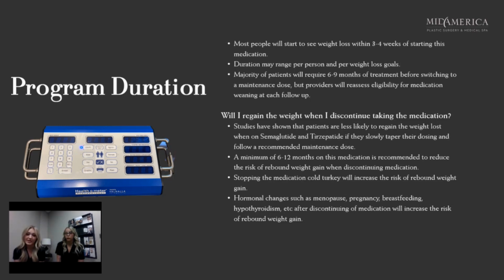Stopping the medication cold turkey, I highly, highly discourage that. That is associated with a highly increased risk of rebound weight gain. It also can make you feel kind of icky because you start to have some fluctuations in your blood sugar regulation, because this is working positively towards your blood sugar. So if you stop it cold turkey, the body doesn't do very well with managing its own blood sugar. So we always want to make sure we're doing a proper weaning protocol with you.